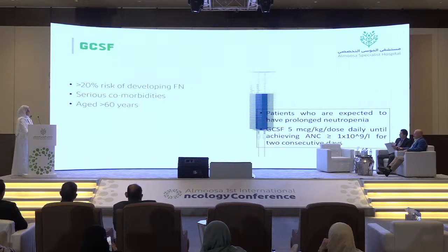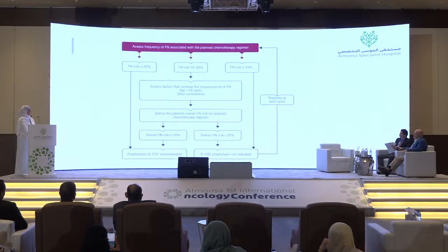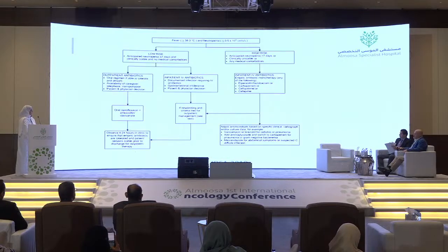This is your area. GCSF is recommended if you are expecting prolonged neutropenia or if the risk of neutropenia is more than 20%. This is the adult recommendation: if there is serious comorbidity, or age more than 60, or risk of neutropenia more than 20%. The most important thing for GCSF is that you have to reassess the indication at every cycle.